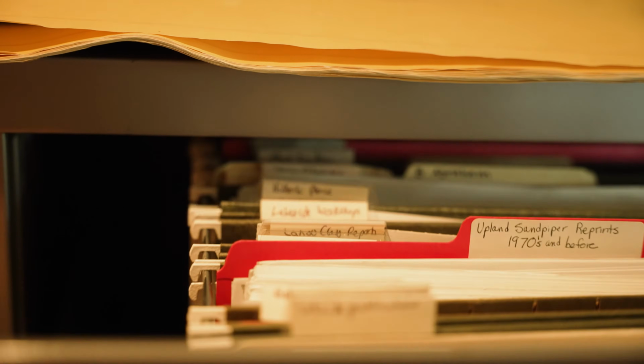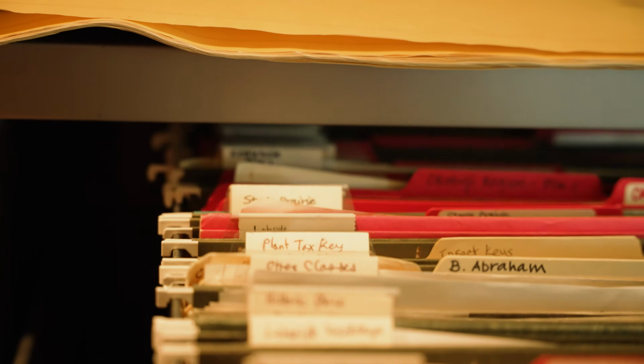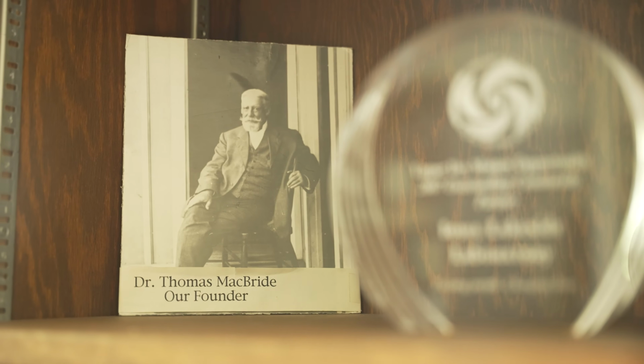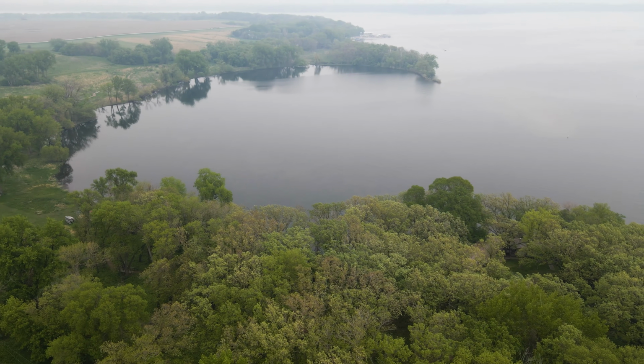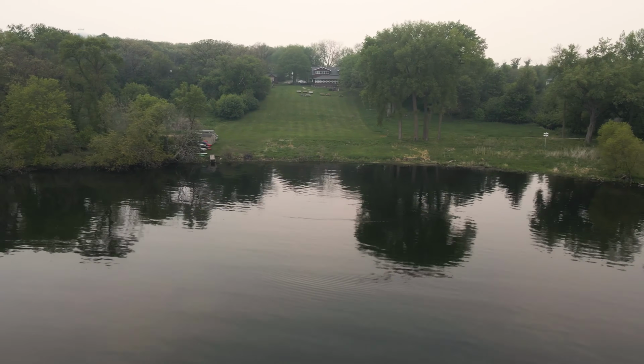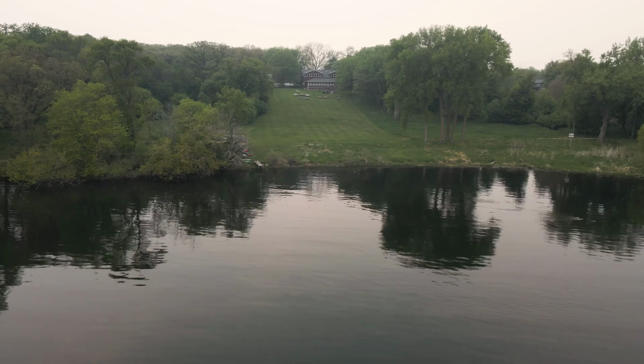Lakeside Laboratory was founded in 1909 by Dr. Thomas McBride, who was the 10th president of the University of Iowa, and his goal was to get students to study nature in nature. He knew that Okoboji was special. It's at the nexus of all these different types of environments, whether it's prairie or woodland, fens, wetlands, and lakes.